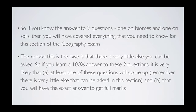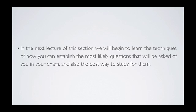That's very interesting. So we're going to take a break there, and in the next lecture, we're going to begin to learn the techniques of how you can establish the most likely questions that will be asked of you in your exam, and also the best way to study for them.